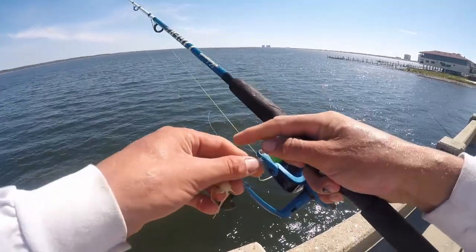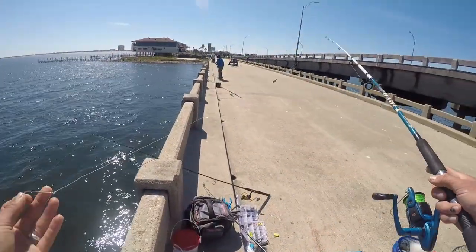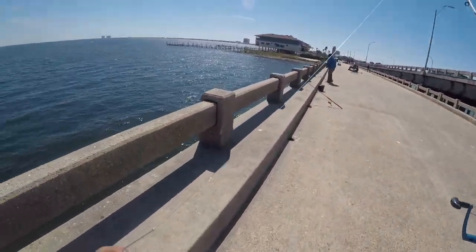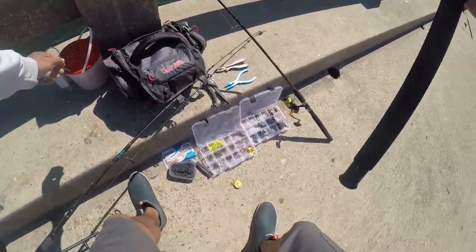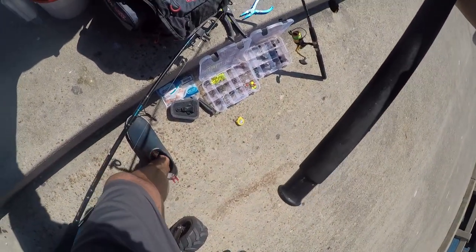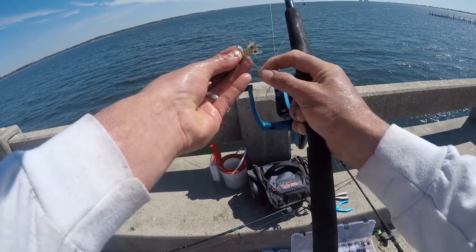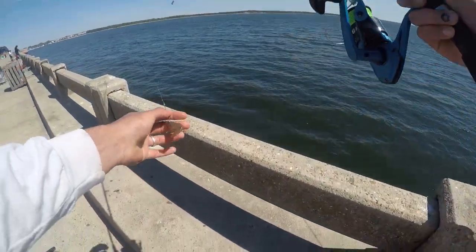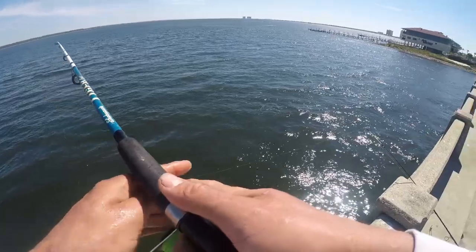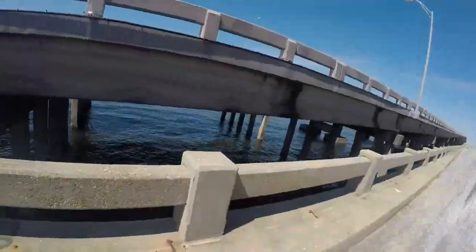Well, guys, we're doing a little bit different fishing here. We're fishing for Spanish, so I got a long leader with a J-hook, long shank, and a couple split shot weights. I'm using these live shrimps. I'm just horn hooking them. All right, we're gonna try to get us some bait here, some live bait.